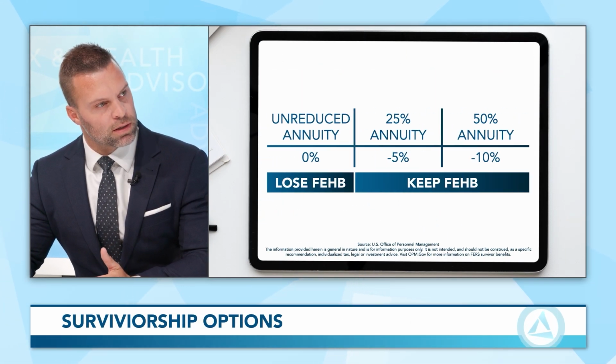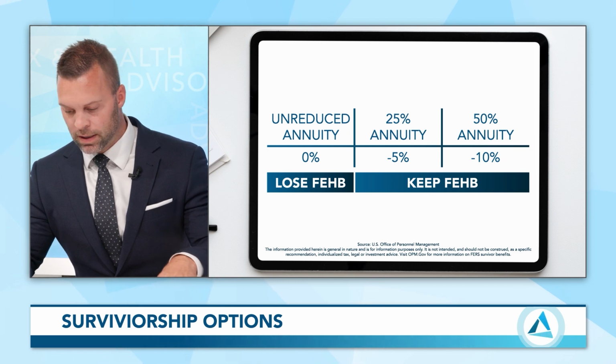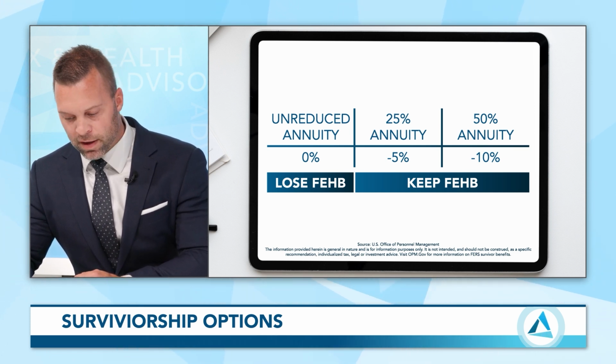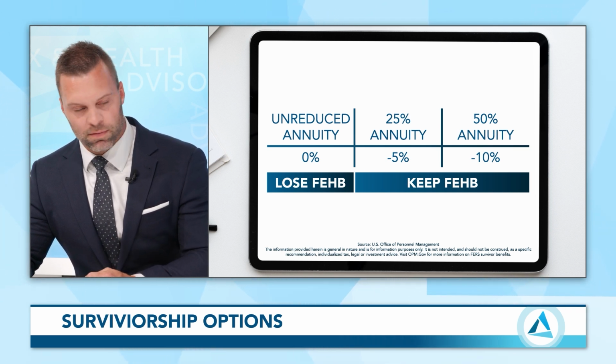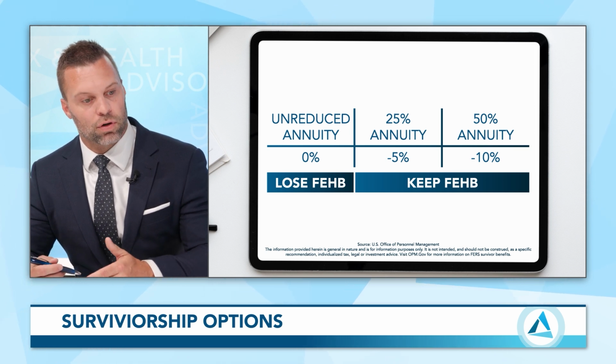For married couples looking to leave maybe a benefit there, you have the option of an unreduced annuity. So that is paid for a single life, the employee's single life. They have the option of a 25% survivorship, which costs 5% of their FERS annuity benefit. And they also have an option of a 50% survivorship that costs 10% of the FERS annuity amount.